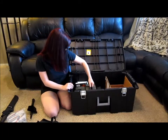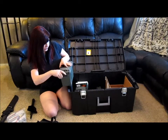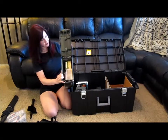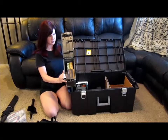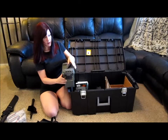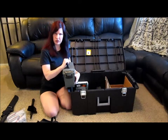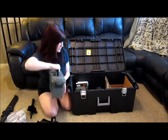And we also have a box. Let's see what's inside. Okay, well, this is your trusty ammunition, bullets, and more bullets. We don't keep the gun in our bug-out box because we have a little son and we don't want him to get his hands on it, but my husband can grab it at any time we need to run out the door and make a quick exit.